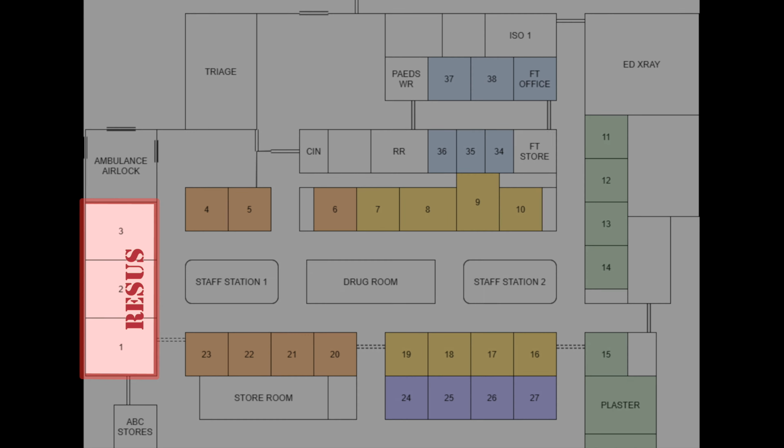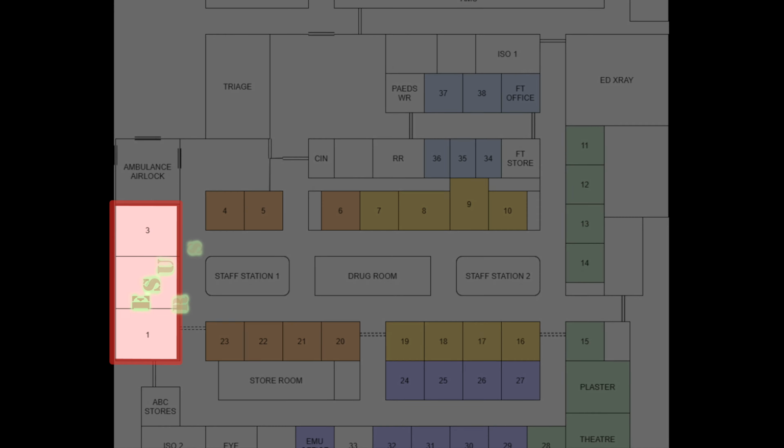We have three fully equipped resuscitation bays next to the ambulance entrance.